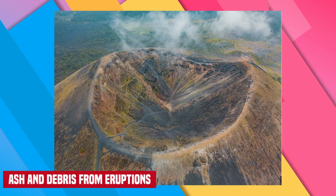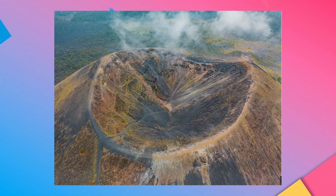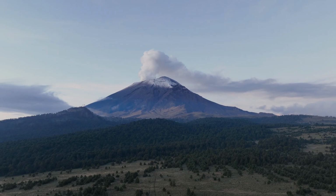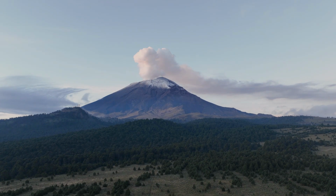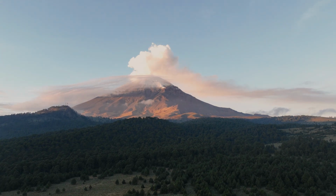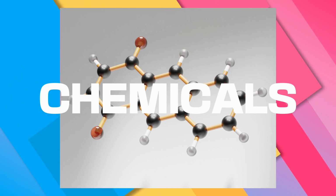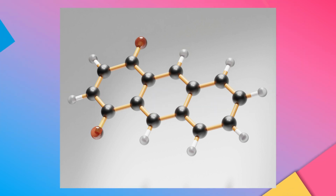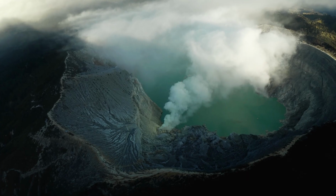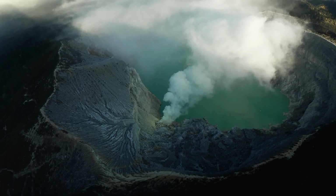Ash and debris from eruptions also build tough cones and lava plateaus, shaping unique landscapes in places like Iceland and Hawaii. Volcanoes may seem destructive, but they're also Earth's way of creating new ground, literally. And while lava builds from the inside out, chemicals quietly reshape rocks molecule by molecule. Let's get into chemistry. Chemical weathering is like a slow science experiment happening in plain sight.